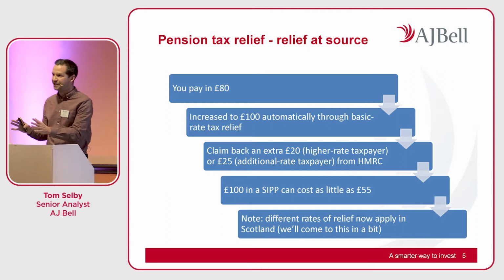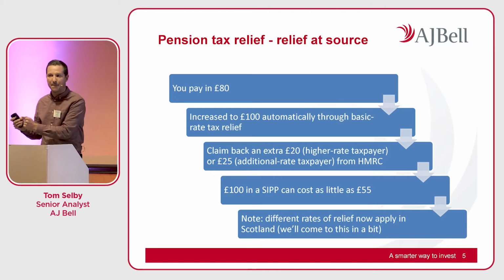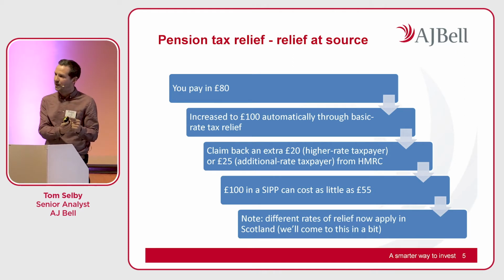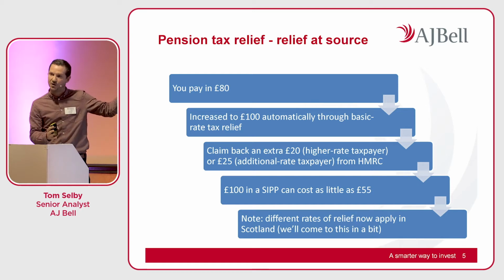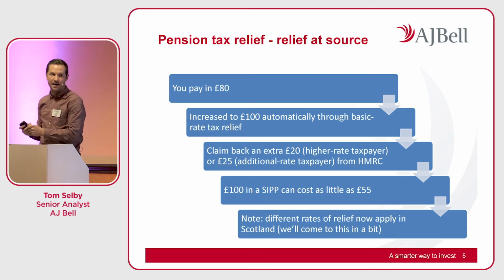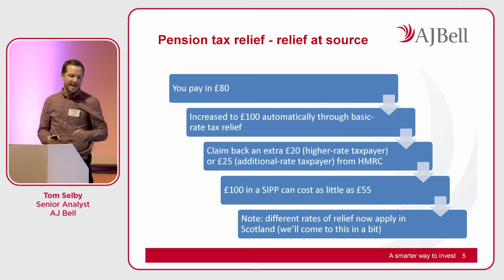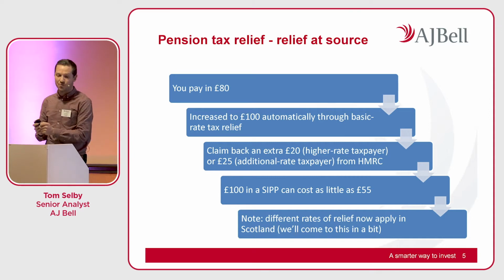So the basics of pensions tax relief, we're going to look at two bits, so relief at source and net pay. So those are the different ways that you can receive tax relief. And as we're in Scotland, I'll make sure to cover the different tax reliefs you get up here following the announcements in the December budget by Mr. Mackay.